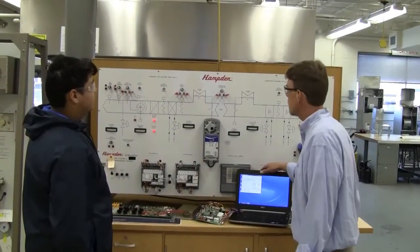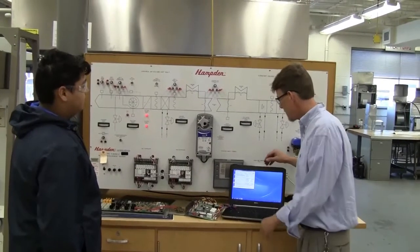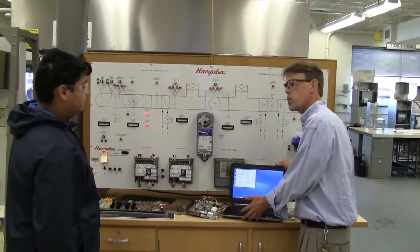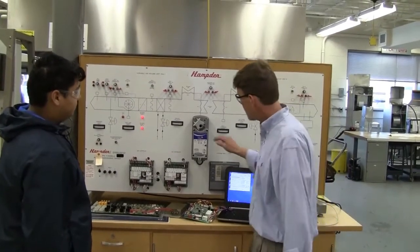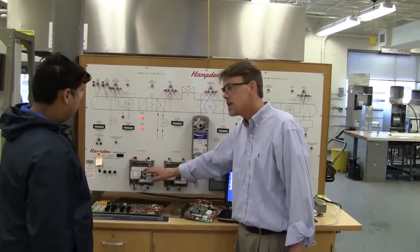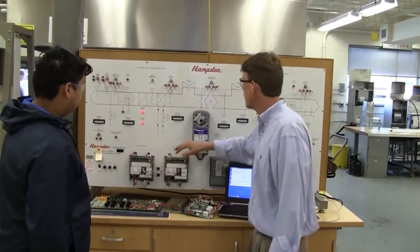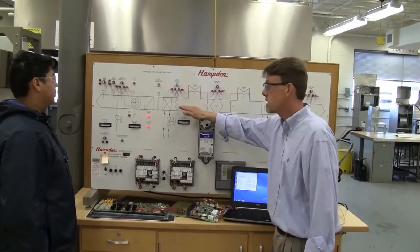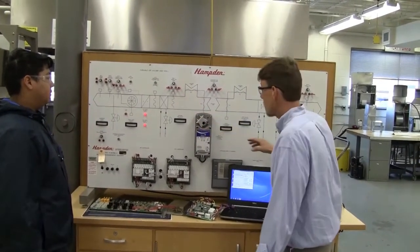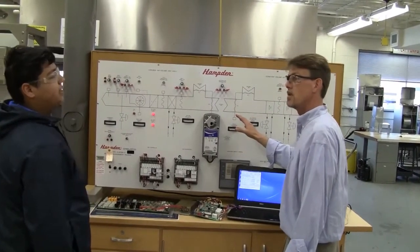Okay, Yusuf, I want to talk to you about this Hamden Variable Air Volume Trainer. What it does is it uses this computer, which we program with a specific set point, to control this damper through this DDC board, direct digital control. This direct digital control will allow, depending on the temperature outside, fresh air to come into the building for free. This is commercial air conditioning. No, Stringham, this is engineering and technology.